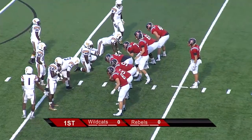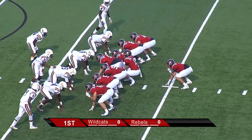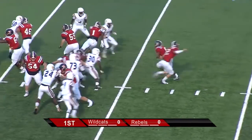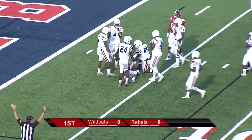Rebels go back to two tight ends in the I formation. One wide receiver, that's Holloway, to the far side. Rebels on the near hash. Common under center, takes the snap, going to hand to Wright on the lead play. He's got plenty of room, down inside the 5 to the 4-yard line.